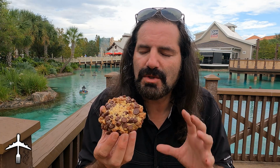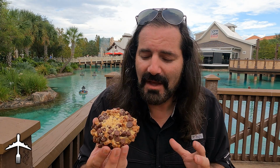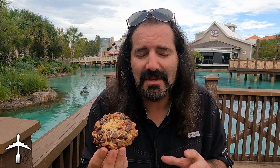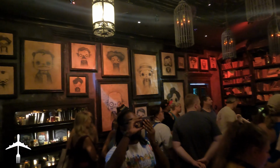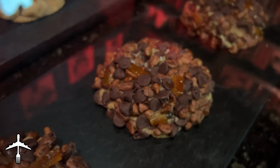I'm telling you, when you sink your teeth into something like this, you just have this overwhelming thankfulness that you're not dead. This is absolute heaven right here. So I'm gonna save the rest of this, but this was well worth the 3-hour wait to get into Gideon's. Just the atmosphere and the way that place is so amazingly designed. And the cookies. Of course the cookies. These are absolutely insanely delicious.